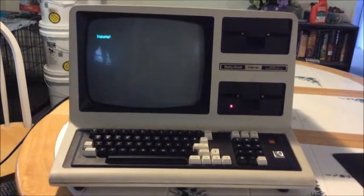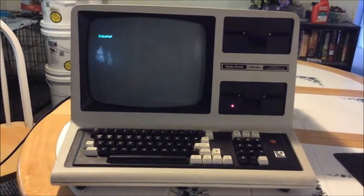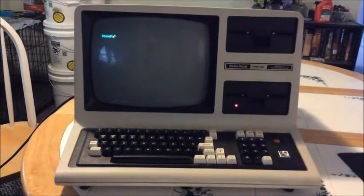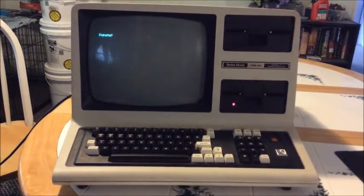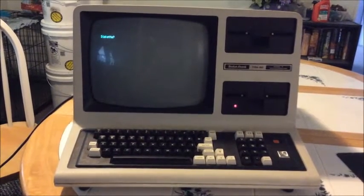He had Frogger, a version of like Space Invaders, a whole bunch of different games like Galaga, or maybe it was Galaxian. But yeah, this was the first computer I ever got to play on, and I've always wanted one. As you can see, it did arrive safely. It shipped, I can't remember where it came from. I think maybe New York. It did come safely. It was packed real well.